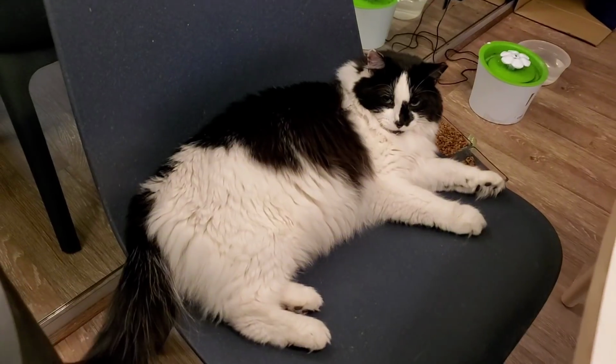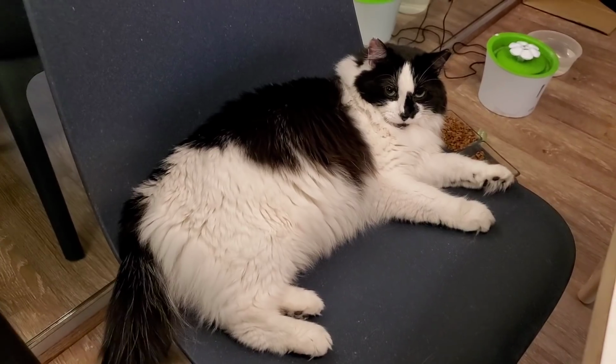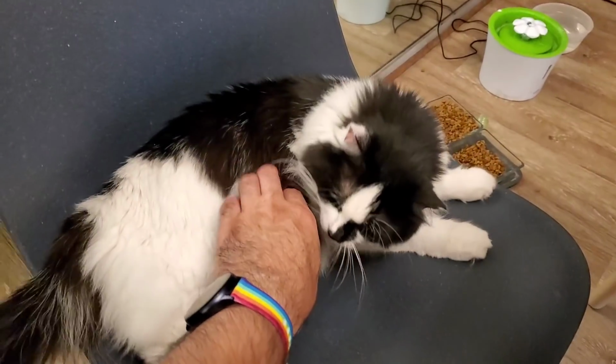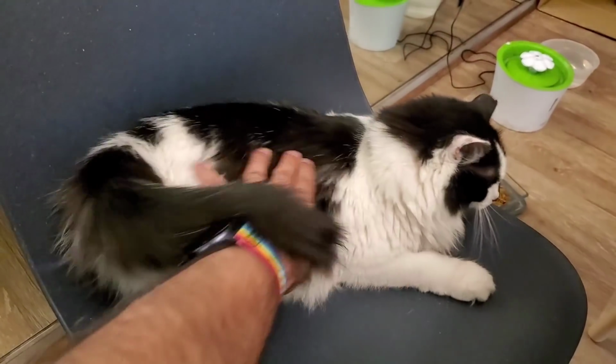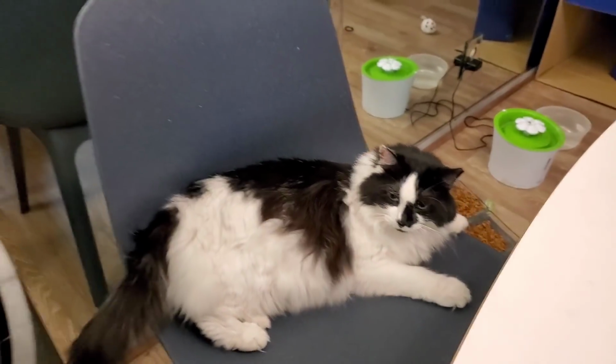Now for a gratuitous shot of Eleanor. Hello there. Hello, little lady. Hi, little lady. Okay, you stay there. I'll stop bothering you. All right, there you go. A little gratuitous cat shot.